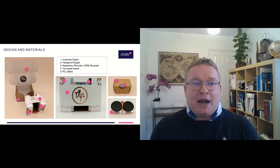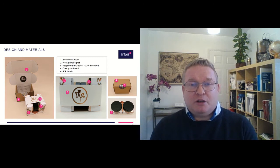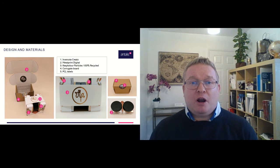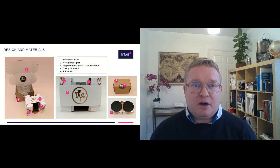When you open up this clamshell to display the pots inside, there's a hinging mechanism that in theory would be opened and closed and opened and closed. Now, most products under those circumstances would crack or fall apart. Because of the engineering and the excellent coating on Invercote Creato, you're able to open and close this mechanism thousands of times, which is what made it ideal for this project.